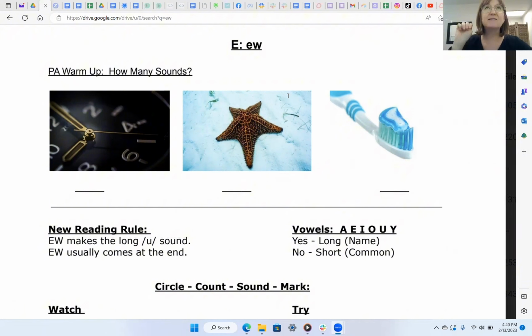Brush has b, sh, 4 sounds. So there's 7 sounds in toothbrush. T, b, sh. Hard one.